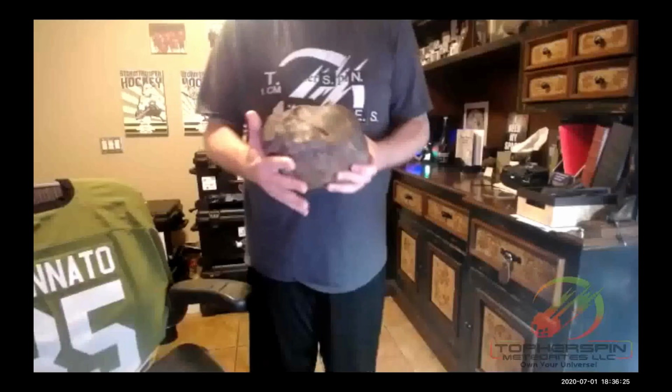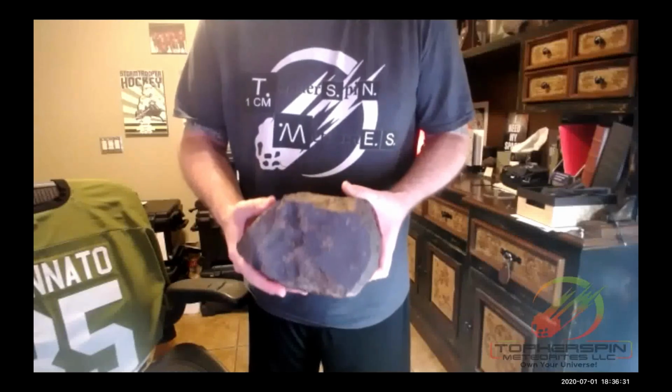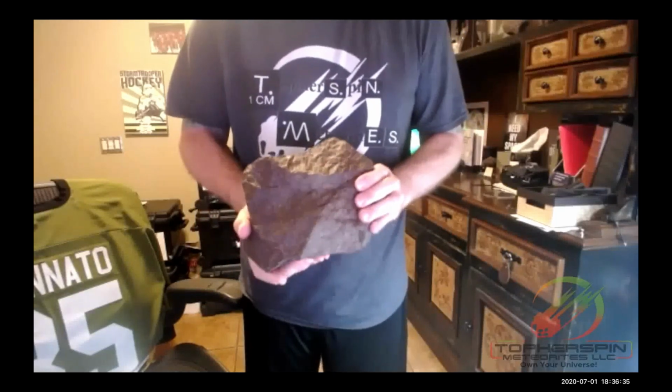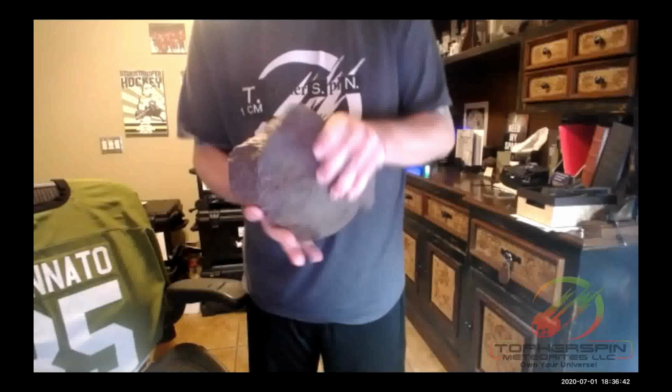This is my new beast, and it's already classified. So this is going to Craig's Lyman, and I'm going to be able to offer anyone who wants a massive slice of an H chondrite. Look at this puppy. I can't wait to see the slices of that. I'm going to put it under my patent pending Metcam. You might be able to sell me one back.